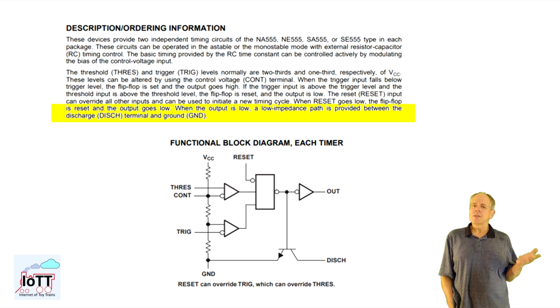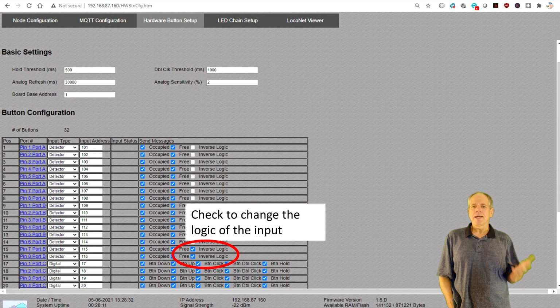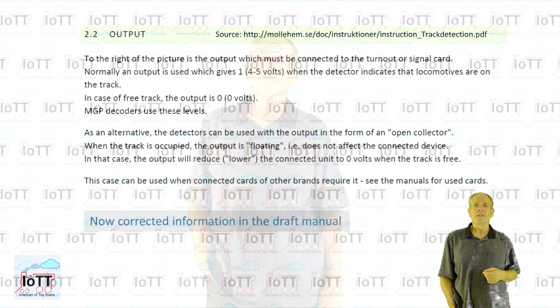To make it somewhat easier, I went ahead and added an inverse logic checkbox on the setup of the yellow head, so that the problem can be resolved by a simple software configuration option. I also emailed Anders about these findings, and he confirmed that the information in the manual was wrong. As mentioned, he since published an English draft manual, and if you check, the description is now correct. But of course, the transformer sensor still works with a different logic than the diode sensor, which is somewhat odd.